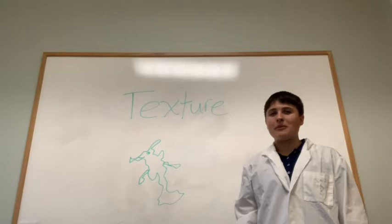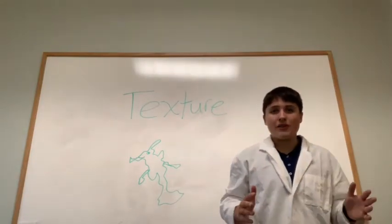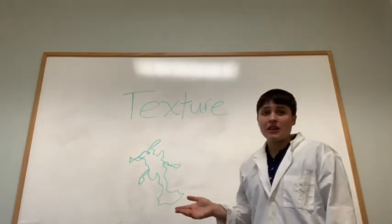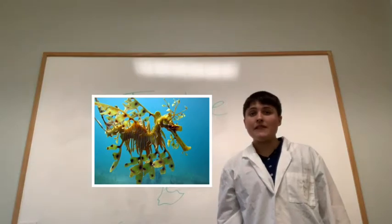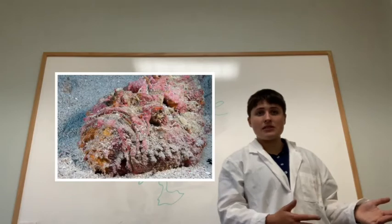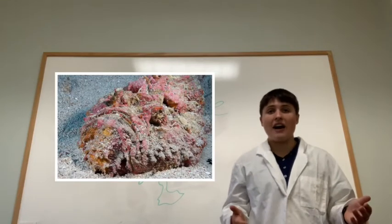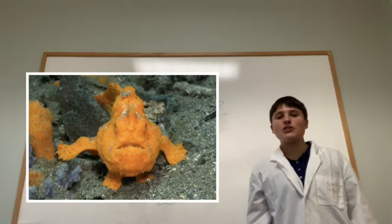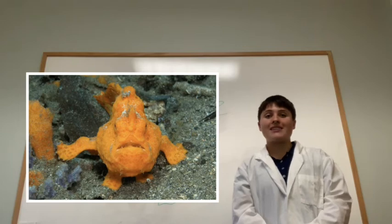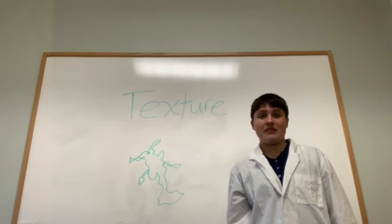Finally, there are some animals that, along with the color they use to blend in, also have specialized bodies that match their surrounding environments using their texture. The leafy sea dragon looks just like a piece of seaweed. The stonefish looks like a piece of rock that is just covered in algae. And the frogfish could easily be mistaken for just a piece of coral. That is, until it pounces on its prey, who didn't even know it was there.